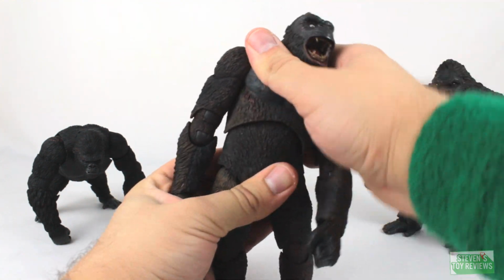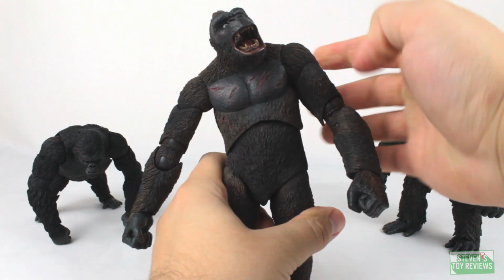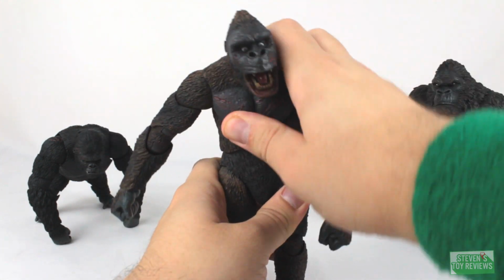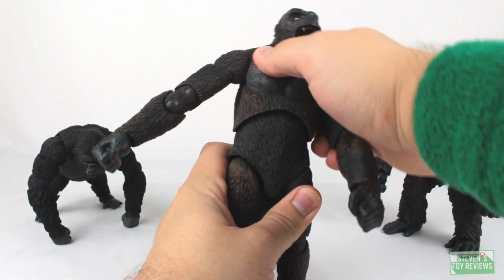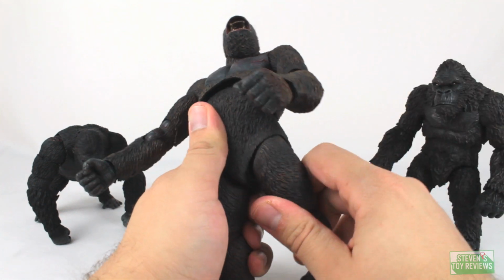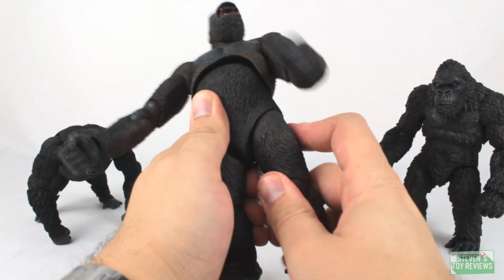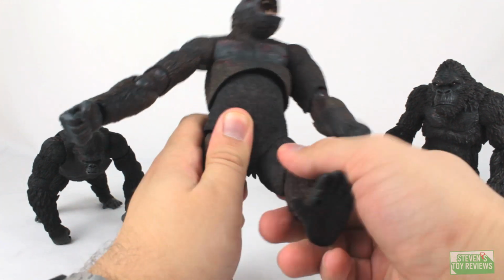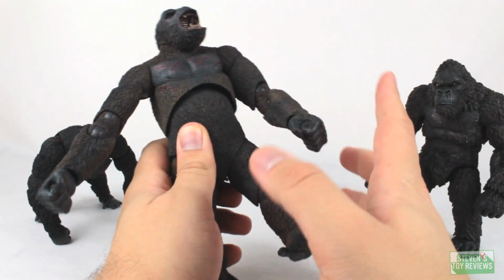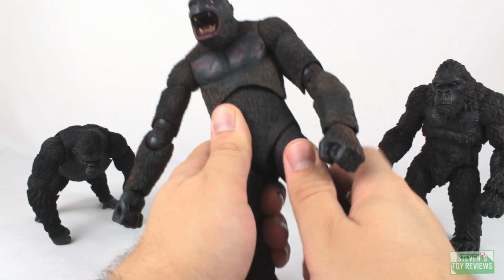Ball joint for the ab crunch. Not quite as fantastic as the Mezco, but almost as good. I mean, we get all the range we need out of that, which is great. And then as you can hear, swivel hinge for the hips, but they're ratchets. So these are never going to get loose on you. So that's great. So that's good.